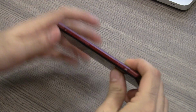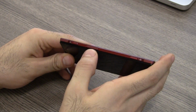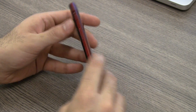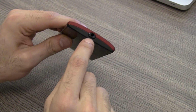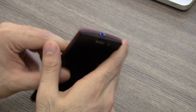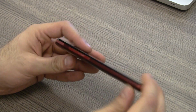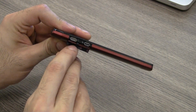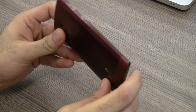On the right hand side of the device, you'll see a dedicated camera shutter button over here, along with the volume rocker. You also have the power lock and unlock button, which is on the top right. On the top, directly in the center, is a 3.5mm headphone jack. It's a little raised off the body to make it flush, as the top of the device is slightly tilted downwards. On the left hand side, you have a combined cover that covers the micro USB charging and data syncing port along with the mini HDMI out port.